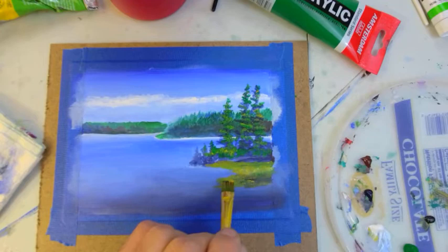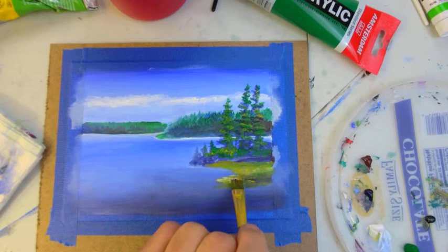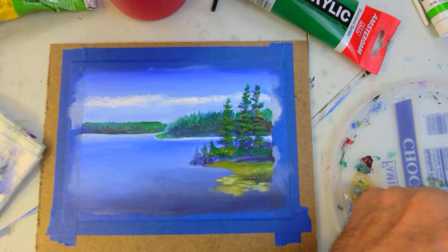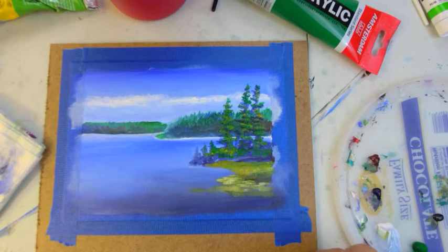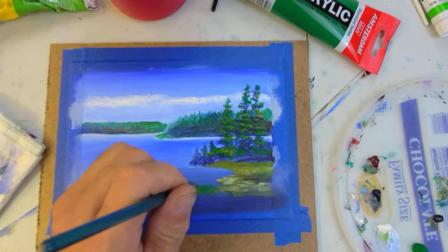Now, at this point, we determine, are we up in the air? Are we on the ground? We're kind of up in the air a little bit based on how we're looking at that tree. Now, you got to remember, too, this is kind of white, and the white is going to dry darker. So we can make the grass go out way far into the water if we want, and give it some bottom. Let's do this, pull up the top.